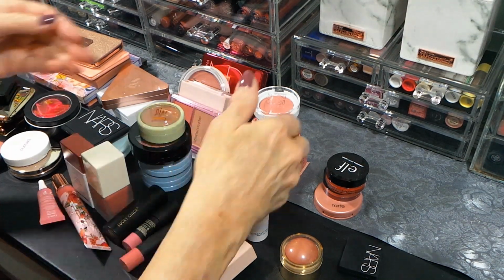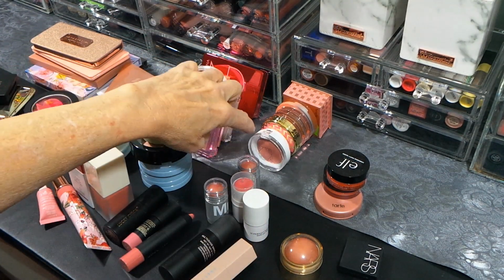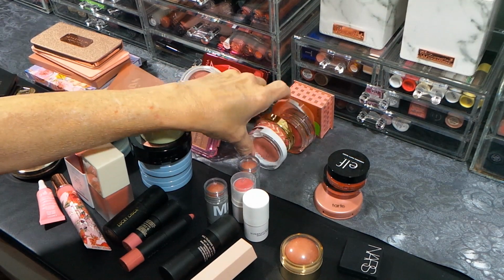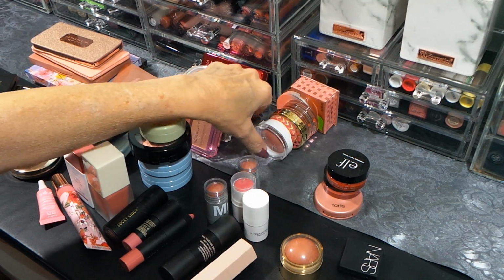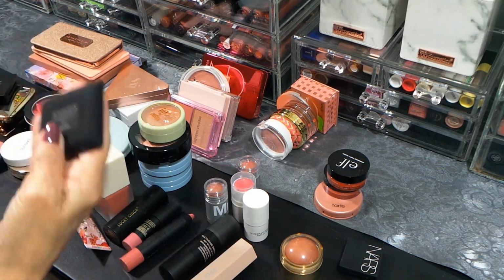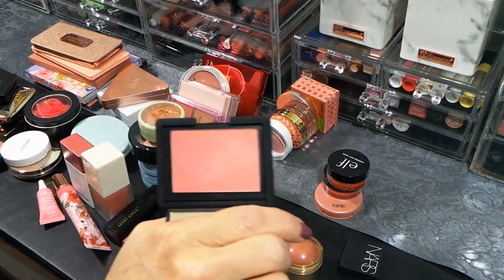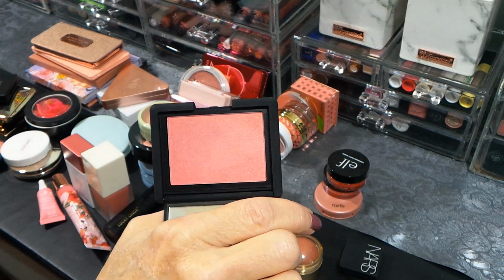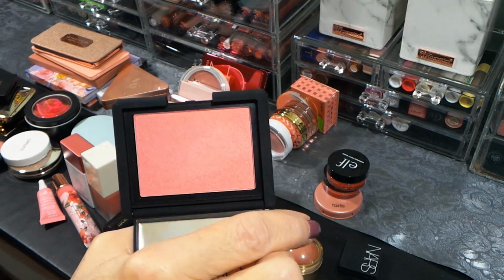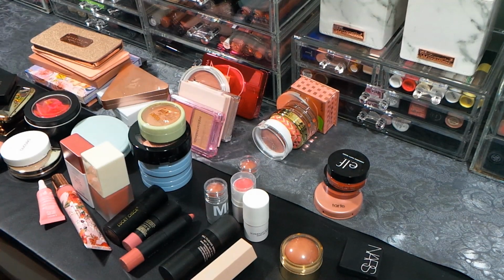Now, a lot of these in my drawer, I do stand up like this. You guys see that? So they're in the drawer upwards so that I can just grab, like I can see what they are from the sides. But let's start. So I have NARS, and this is Orgasm. I don't think I will ever part with this. I mean, we've all seen this shade. It's a pretty pink. It really is. So I'm going to keep the NARS.